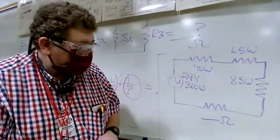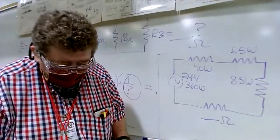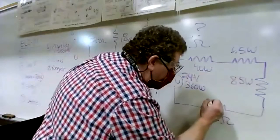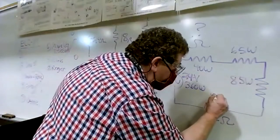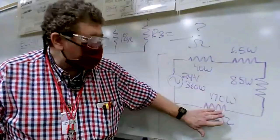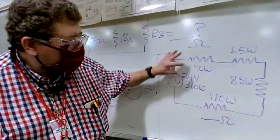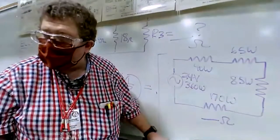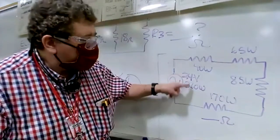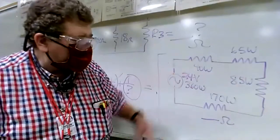So he took the 360 minus these wattages and came up with 170 watts. Now that wattage is only related to that one resistor. You can't use that in conjunction with that voltage, because that voltage is actually split among four resistors. So you can't use it directly. But look, you can use these two together to give you something, and then use that answer to calculate other things, right?